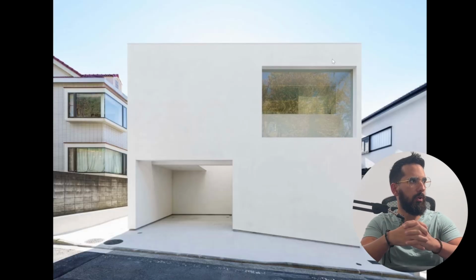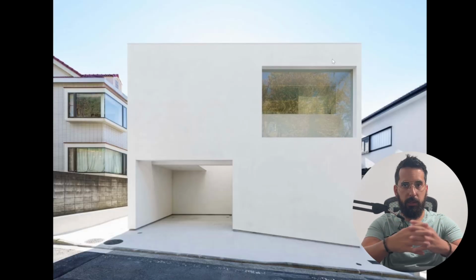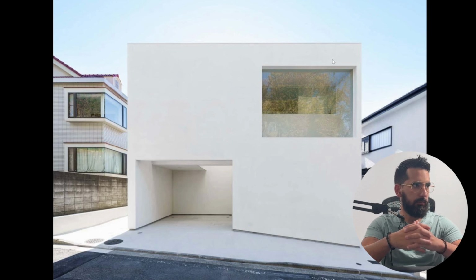Let's talk about the concept. Let's break everything down. Then you guys decide if you agree with me or if I'm just crazy. Now, this house is located in Yokohama, Japan, and the lead architect is Hironobu Hosaka. It's very possible that I just mispronounced that, and if I did, then I apologize sincerely.